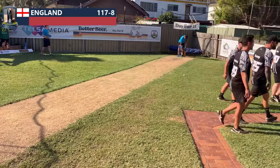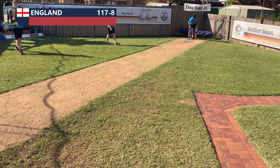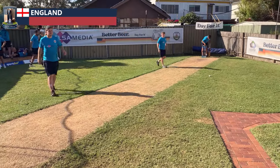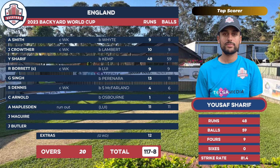They fought their way back into that brilliantly. Great effort from them in the field. And that is a middling total from England. Should set us up for a close game. All about one man for England. Yusuf Sharif played with poise and class, but little else besides. Second middle order collapse in succession at this tournament, something they will need to address going forward.